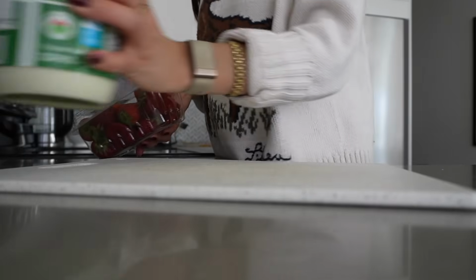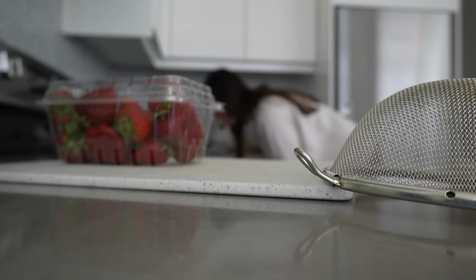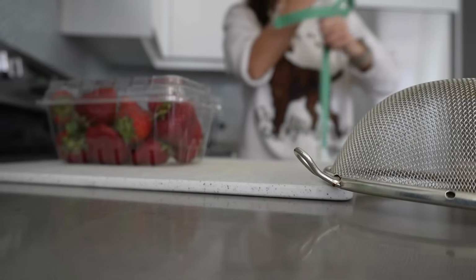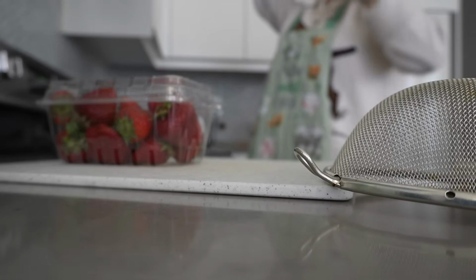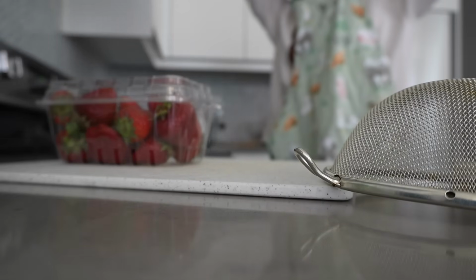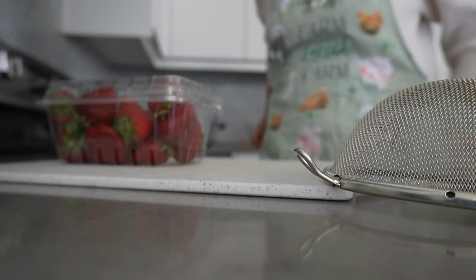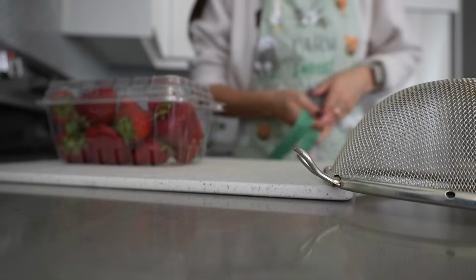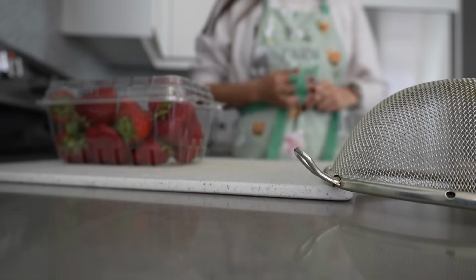Morning, guys, and happy Monday. I'm just making my big breakfast of the day. I already had a smoothie bowl, but I'm hungry again. This is like a late breakfast, early lunch. I'm putting on an apron because I'm wearing my favorite LL Bean sweater, and I'm scared to stain it when I cut these strawberries.